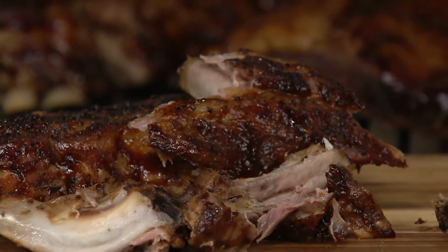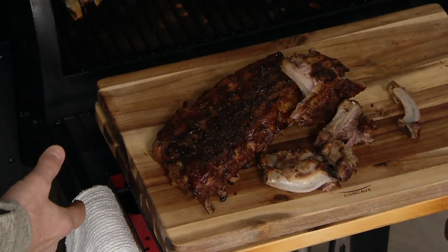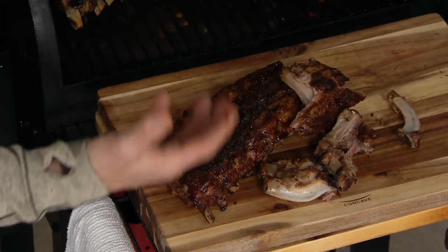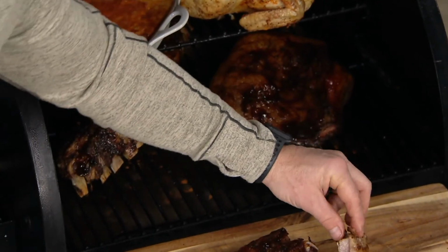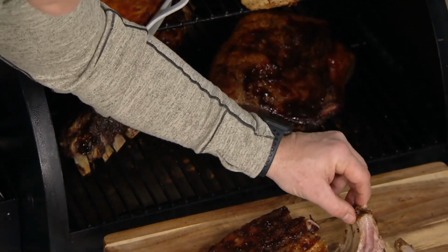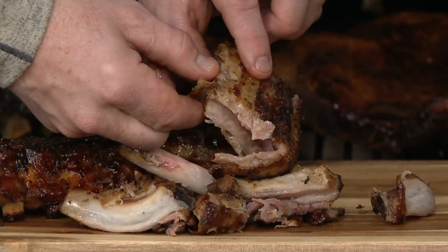We didn't have to come back and check them and make sure they weren't burning, because the stainless steel drip pan that is in there prevents any flare-ups from happening, which is typically the cause of all of your flare-ups right there. So like the flare-ups do what? Do they burn our food? They burn. What does a flare-up do? Why do we hate a flare-up?